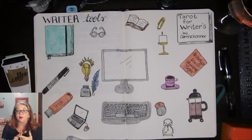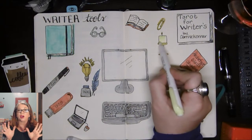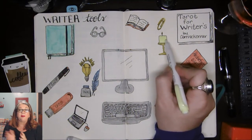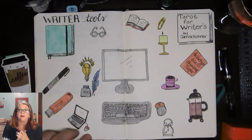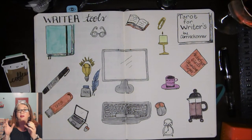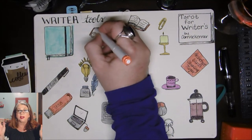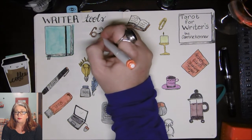You can use the cards to help you with setting. The imagery and the background of tarot cards is amazing. Some of these cards, oh, they're just so beautiful. Even the Rider-Waite tarot card, if you have ever seen any of them, a lot of their backgrounds are landscapes. Suburban and urban, like, you've got little cities and towns and the mountains and the ocean and all kinds of things for backgrounds. They're gorgeous, and it can help you with your setting.